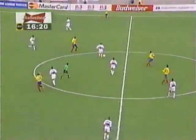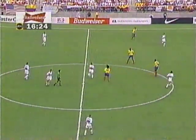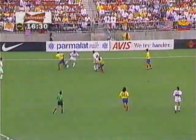And they're still very much going central. You see, there's another interception because they try to find Rincon. And the wing defender, we mentioned a minute ago, Cabrera was wide open on the far side. They wouldn't play it out to him. They're still trying to go down the middle.